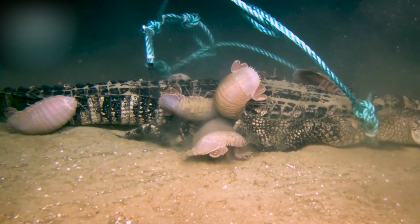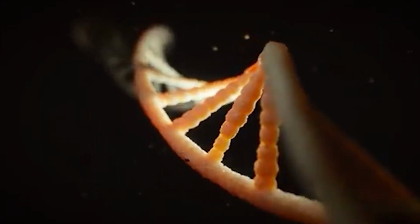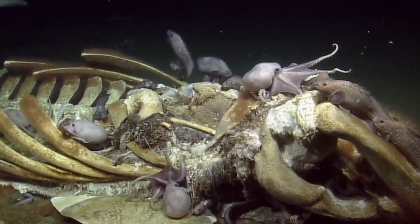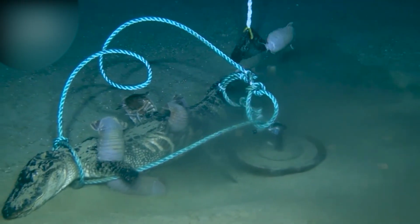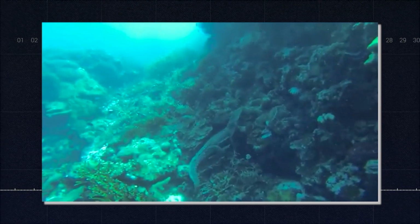And what they discovered was even stranger than they could have imagined. One alligator was completely devoured by football-sized isopods in less than 24 hours. Another one was reduced to nothing but bones, with a weird brown fuzz left behind. DNA tests showed this wasn't just some sea gunk. It was a newly discovered species of bone-eating worm. But the most bizarre part, the third alligator disappeared entirely. After being dropped into the depths, only its harness and weight were left behind.